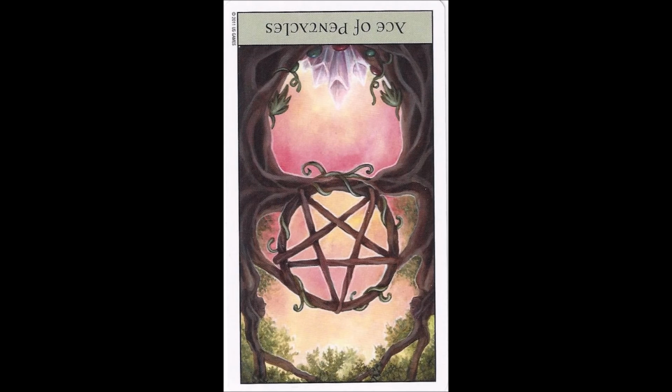The Ace of Pentacles reversed. Just as the upright Ace of Pentacles can bring abundance to you, the reverse can take it away. This card can mean loss of finances, material things, or even a job. It also appears if those material gains you made were done on the backs of others or procured through greed on your part. So, it's not a very good card to get. That I'll agree with.